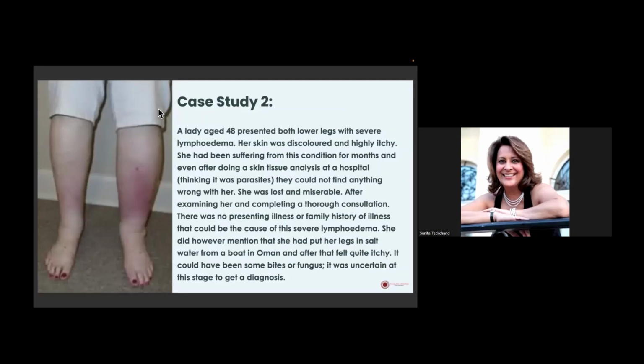She had been suffering from this condition for months, and even after doing a skin tissue analysis at a hospital, thinking that it was parasites, they could not find anything wrong with her. She was lost and miserable. After examining her and completing a thorough consultation, there was no presenting illness or family history of illness that could have caused this severe lymphedema, so it was not genetics.